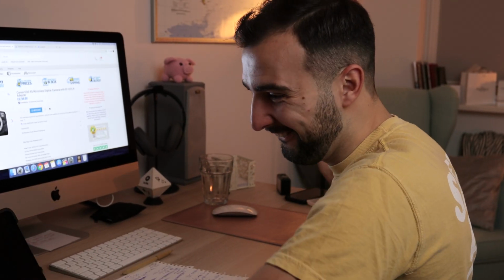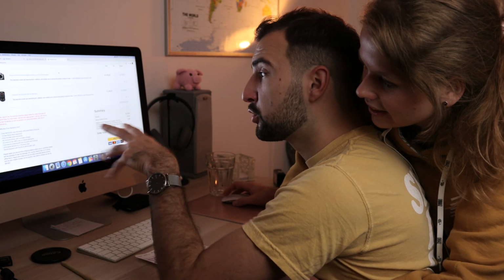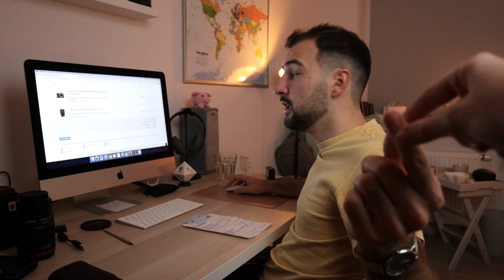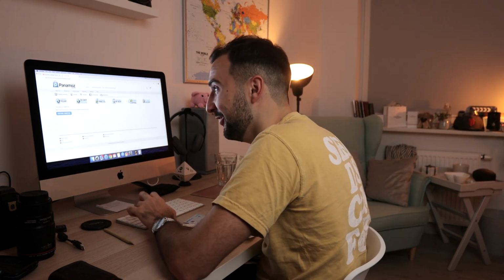We get to buy the R5. Add to cart. Canon RF 15 to 35mm. Yes, please. This is against my will. Maybe we shouldn't get it then. No, I think we should get it. 3, 2, 1. What have we done? What have I done? Ta-da!